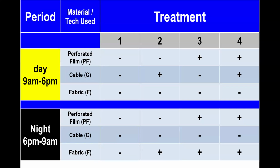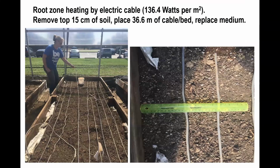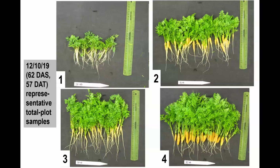So if you have been utilizing your tunnel in one way, if you will, and have not experimented with something like soil heating, perforated films, row covers, and the like, what you could be seeing is just one of these panels, if you will. That is your typical experience, and you may or may not appreciate the potential differences that would be created by using another tactic.